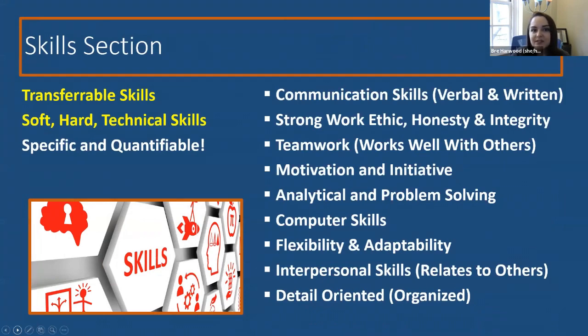So when we think about our skills section, this is going to be really important, especially for grad school resume applications, because they want to see what types of skills that you bring to the program. And so when we think about skills, we can think about transferable skills. So our soft, hard, technical skills, and making sure to be specific and quantifiable. So essentially what that means is, a grad school might want to see exactly how many people that you've worked with, if you've overseen a group of people, any numbers that you can bring to the table is important.